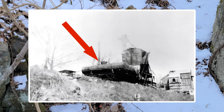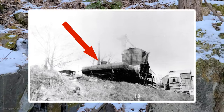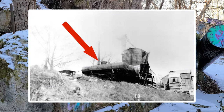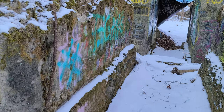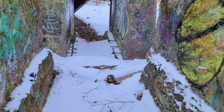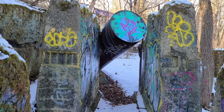Now in this photo here, you can see an old tank of some sort, and I'm pretty sure that tank is like this one here that's fallen down with the cat on it. Not sure what it held. I would assume it would have been a gas of some sort, oil, gasoline, not sure.